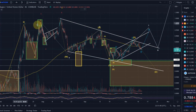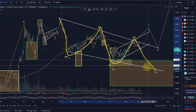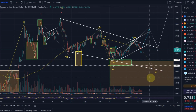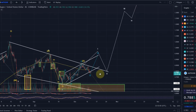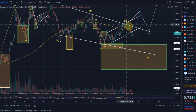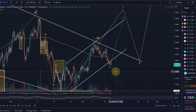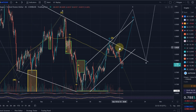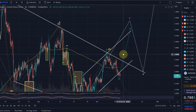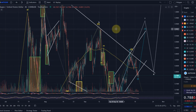I mentioned it a few times before that this could become a more complex correction, a WXYXZ, and in that case we have a good chance to get below 70 cents again, which would then be another entry point before we see that rally to the upside to 180. In that scenario it would just mean that this wave 2 wasn't finished yet, and this is now my primary expectation as long as we stay below the 84 cent level. Getting above the 84 cent level would change things potentially, but a really good confirmation for the breakout would be the 95 cent level now.